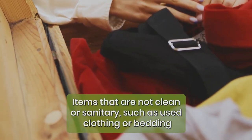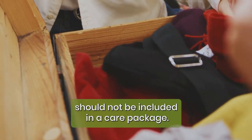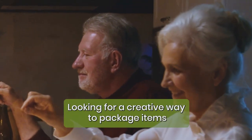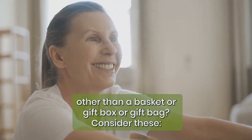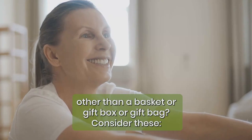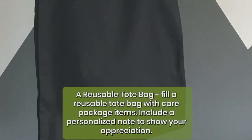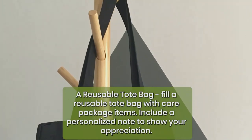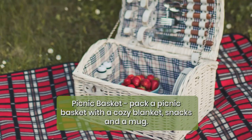Used items. Items that are not clean or sanitary, such as used clothing or bedding, should not be included in the care package. 11 unique ways to present your care package. Looking for a creative way to package items other than a basket or gift box or gift bag? Consider these. A reusable tote bag. Fill a reusable tote bag with care package items and include a personalized note to show your appreciation.